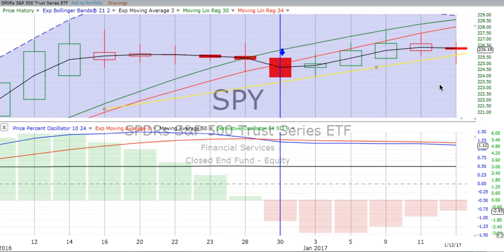When we look at the first day of the two-day chart, we had the PPO, the price percent oscillator, rotate over going down back on the 30th. We drew blue horizontal lines with a down arrow to indicate that. Don't forget, our weekly trend line is still up and we're still above it.